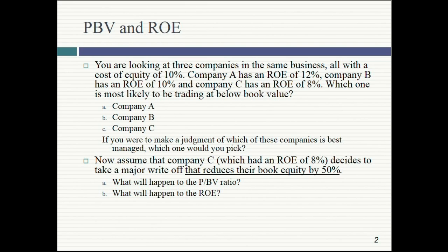What's going to happen to its return on equity? It's also going to double. And that's why whenever you talk about price to book, you want to companion it always with the return on equity, because if you just look at one half of the equation, you're going to get the wrong impression, right? So if you look at just the return on equity after the write-off, you're going to conclude this is a really well-run company. Look, its return on equity is 16%. Always bring the price to book and the return on equity together.